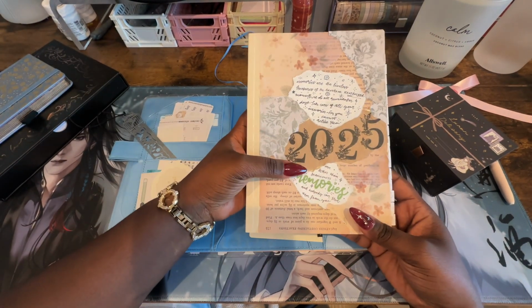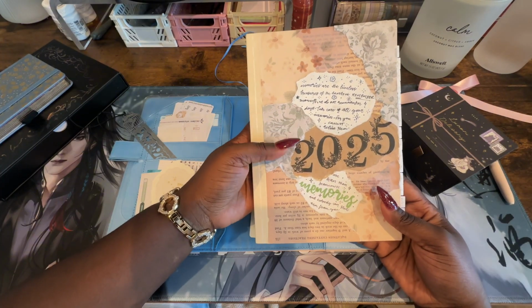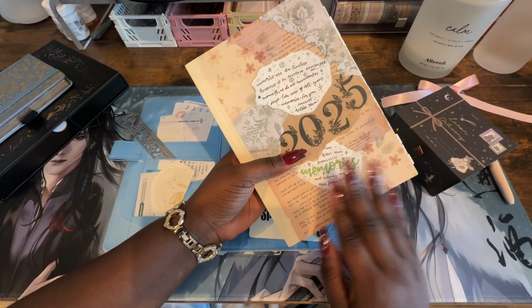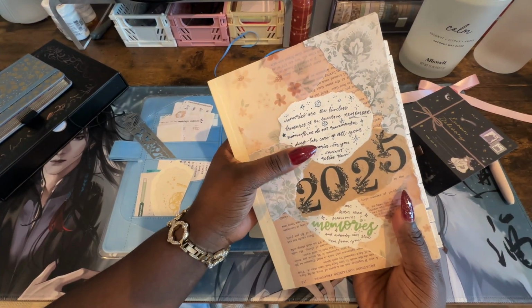And then in the front, I've done a mix of that same vellum and a bunch of craft paper and other paper to cover the front. I stamped the numbers 2025, and then I have some notes here. I just wrote about memories. So the first one here says, memories are the timeless treasures of the heart.